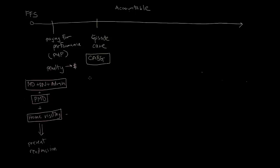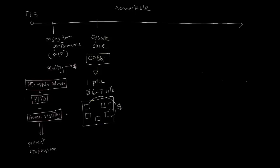With episodic care, what that means is that if you have this procedure, you're going to pay one price. So you don't have those 6 or 7 bills from before. There's only one bill that's generated. And think about what that does. It makes everybody in that box we drew before, where you had the primary care doctor and the emergency room doctor, maybe the surgeon, the hospital, the rehab facility, they all need to figure out how to work together, because they all know that there's going to be one price and they all need to split that up evenly. So they're all going to say, well, what is the best value we can offer? We need to keep those costs low for this particular procedure. We're all going to be aligned and on the same page.